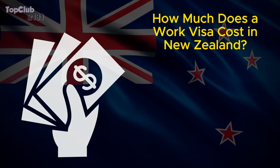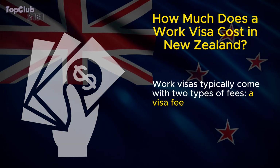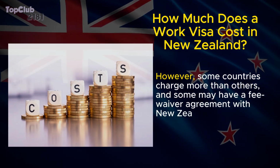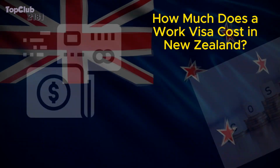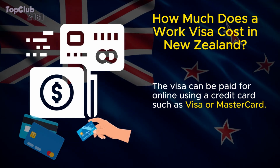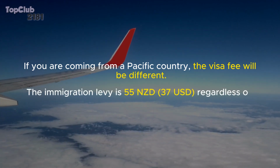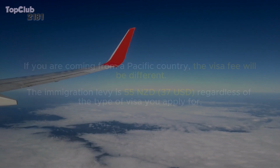How much does a work visa cost in New Zealand? Work visas typically come with 2 types of fees, a visa fee and an immigration levy. However, some countries charge more than others, and some may have a fee waiver agreement with New Zealand, so always check your specific needs. The visa can be paid for online using a credit card such as Visa or MasterCard. If you are coming from a Pacific country, the visa fee will be different. The immigration levy is 55 New Zealand dollars regardless of the type of visa you apply for.